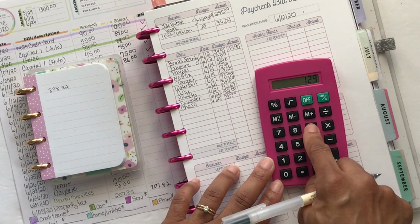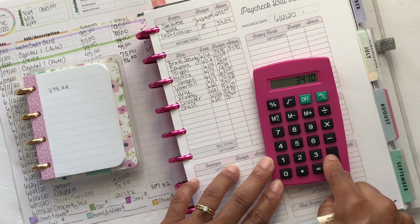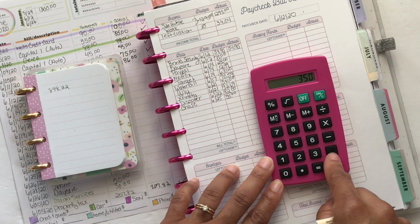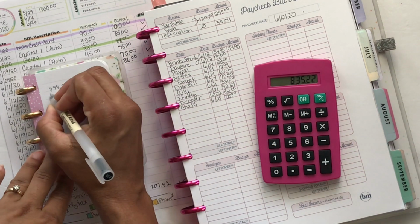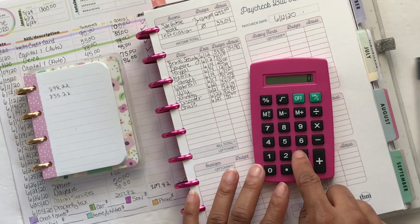All right, so $12.99, $63. I don't know, I just got this feeling I didn't add it up right. Got this hunch. All right, $82.35. See, I knew it. What? Okay, so I got 835.20. Okay, so when I do it this time, whichever one it comes equal to, that's what we're going with.